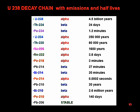Okay, and you notice it takes a very long time to go from uranium-238, which is radioactive and unstable, all the way down to the stable isotope of lead-206. And this is a way you can actually date rocks, especially.